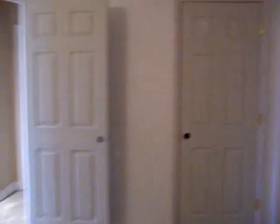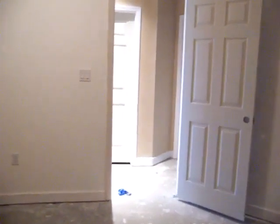Dan has done all the painting in the living room area so far. This first room on your right is going to be the workout room. Has not been painted yet. That is a closet. Going back out.